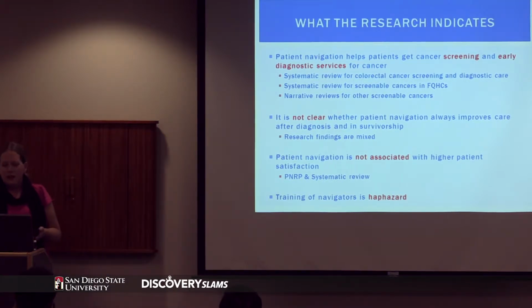It's also not associated with higher patient satisfaction. I got to write that article. They always give me the one where there's no effect at all. And then the training of navigators is also rather haphazard.